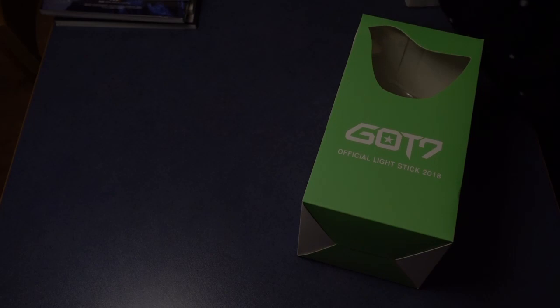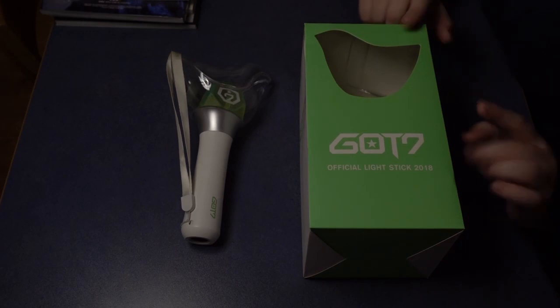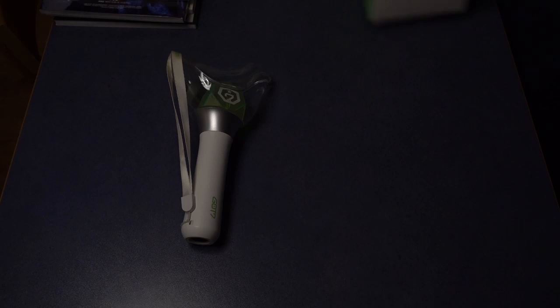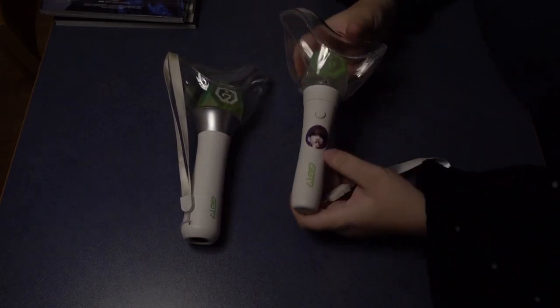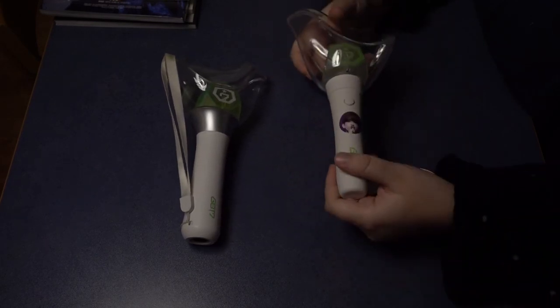And they never did come during this era, but when they went on their Eyes on You tour, they released this one. So this is the official light stick 2018. This is the one that I have used for all my concerts. This baby has gone to concerts because I have gifted my friends, gave my friends them for the evening, and this is the other baby. I did a comparison video down below that a lot of you guys really seem to enjoy, and this is my Jinyoung sticker one, and this is the one that has attended all the concerts with me.